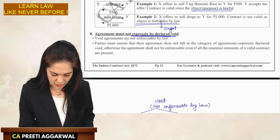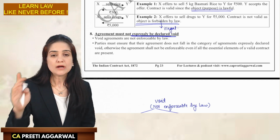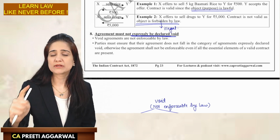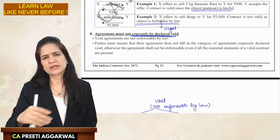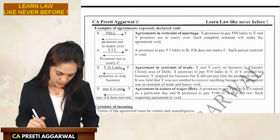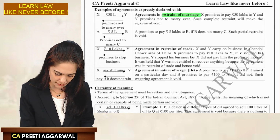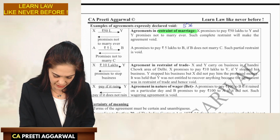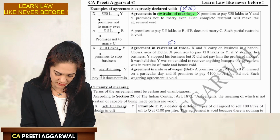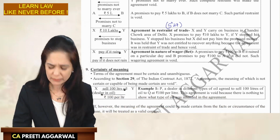Now, in law, in Unit 3, we will discuss that there are certain agreements which are expressly void. You cannot enter into a contract which restricts marriage, which restricts trade. You cannot enter into a contract restricting legal proceedings. So, there are many sections. We will be covering them later. Agreements in restraint of marriage, you can write down the section number. Section 26. Again, we are going to discuss this in detail in Unit 3. Agreement in restraint of trade, section 27. Agreement in restraint of legal proceedings, section 28, will come later.